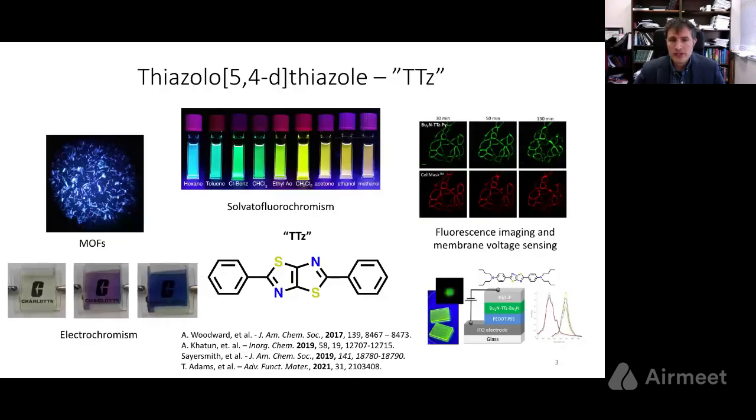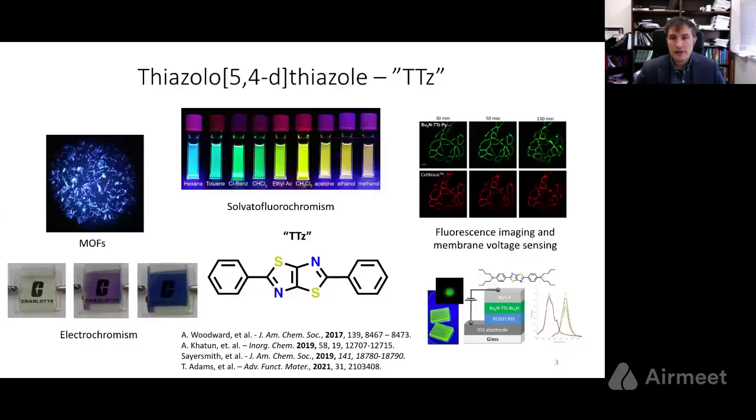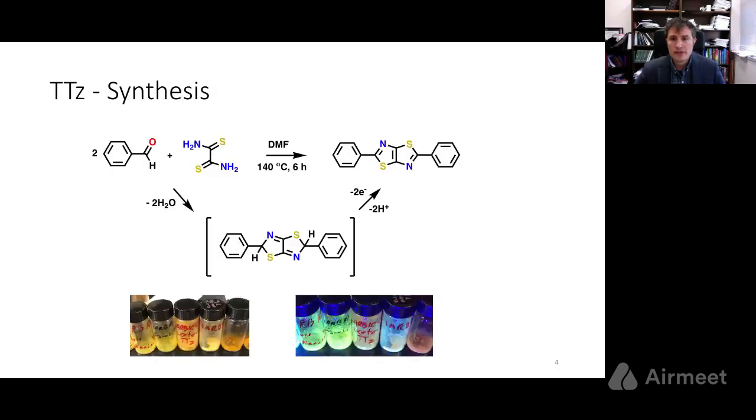At the center is this really interesting bicyclic unit, which is two thiazole rings fused back to back. Those two thiazole rings have two nitrogens and two sulfurs on it. It's an aromatic bridge, which gives it a specific stability, and it's very planar. On the next slide, we'll see how this material is made, and it's actually a simple single synthetic step.